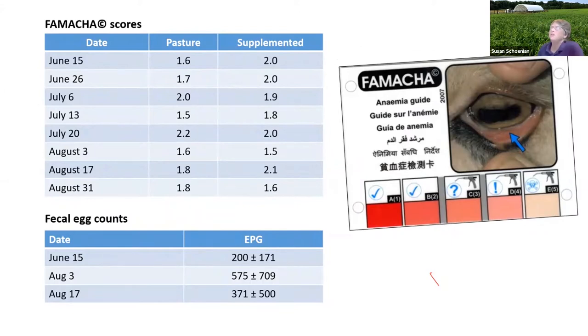So we do FAMACHA scores every 2 weeks, and you can see that they are usually between 1.5 and 2.2. Never a FAMACHA score above 3. We did deworm a couple of lambs occasionally, because if I had a lamb with a FAMACHA score of 3 that lost weight, I'd go ahead and deworm that lamb. We use the FAMACHA system to help us make deworming decisions, but we also use what's called the 5-point check. The 5-point check looks at the FAMACHA score, it looks for bottle jaw, we look at body condition score, we look at DAG score, and we look at a nose score as well.